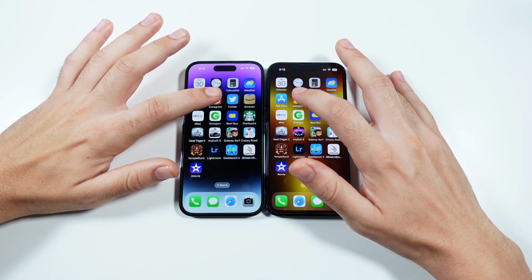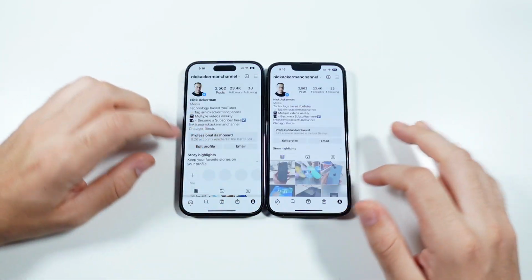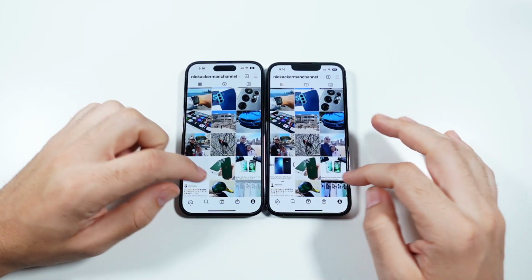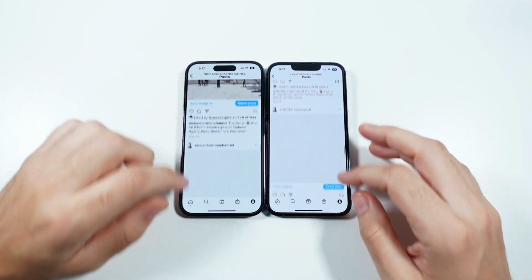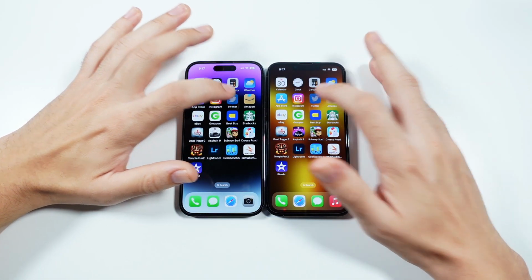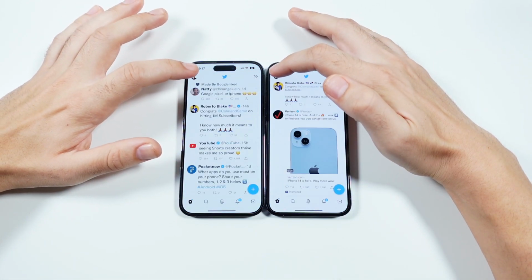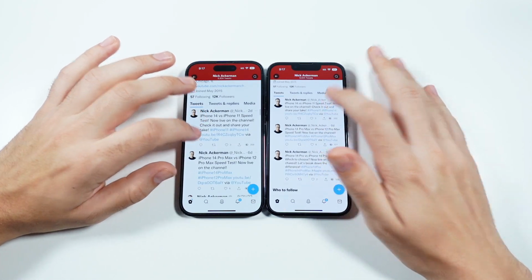So we'll go into Instagram, and I even found that older iPhones so far, like the iPhone XS series and the iPhone 11 series, have been performing quite well on iOS 16. So Apple's been doing a great job keeping their older phones fast. Let's go into Twitter here, and you can see Twitter is first on the left by a hair. We'll go to Profile, and you can see first on the left by a hair.